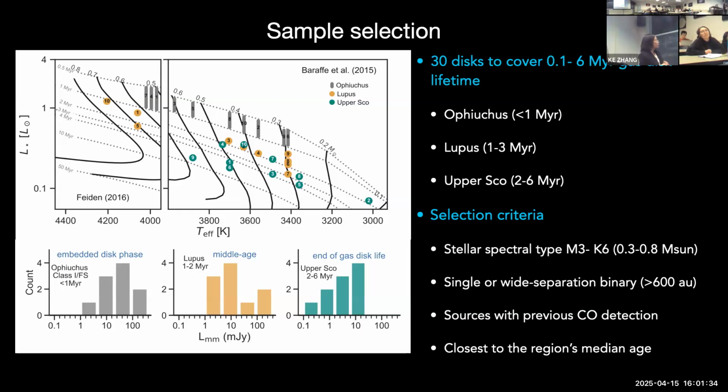You can also see that the sample for the youngest population has brighter millimeter fluxes compared to the middle and old ages. So there's generally a decrease of millimeter flux over time. Because protoplanetary disk evolution is expected to be stellar mass dependent, we try to narrow down the sample to a limited stellar mass range. So we focus on stellar spectral types M3 to K6, roughly 0.3 to 0.8 solar mass stars.